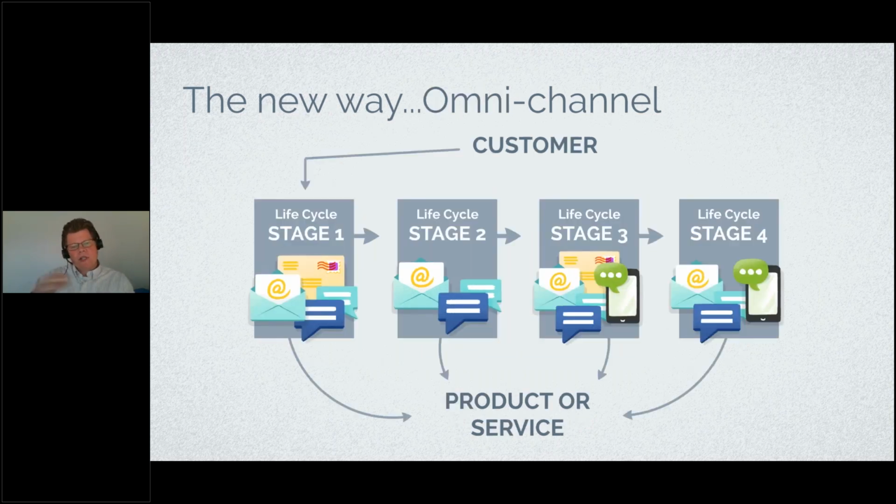Omni-channel kind of reverses and flips that on its end. So you have a customer, and that customer is going to go through different life cycle stages of their journey with you. From initially you don't even know them to maybe they're a long-time customer that's referring other people into your business. Each one of those life cycle stages, that customer is going to want to and need to interact with multiple channels that you support. That will all drive them to the appropriate product or service for that particular stage of their life cycle.